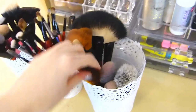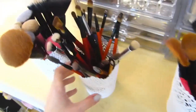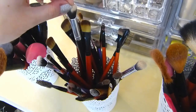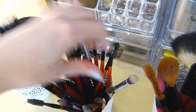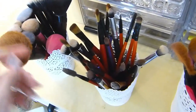I keep all my brushes in these containers. So in this one I have just kind of a few random face brushes. In the middle is my eye brushes, so I have a few from eBay. All the red ones are by Fraulein, I think it's pronounced. I've got quite a few Real Techniques. Yeah, Real Techniques are definitely my favourite brushes.